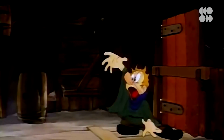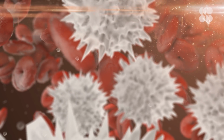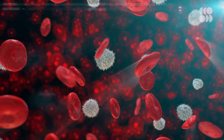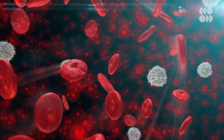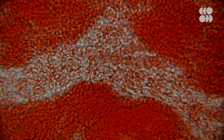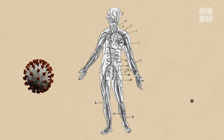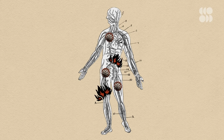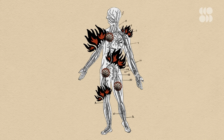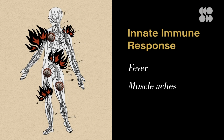The first job is to recognize that you're infected and sound the alarm. The second job is to try and recruit white blood cells and send them to the site of infection to try and slow it down. And then the third, and probably the most important thing, is to take the virus or the bacteria that's infecting us and take it back to the rest of the immune system so that it can learn to recognize and then destroy it. The innate immune system fires up as soon as the virus gets into the body. And it's that flood of immune activity that can cause symptoms like a fever or muscle aches. It sets the stage for the next phase of response, the adaptive immune response.